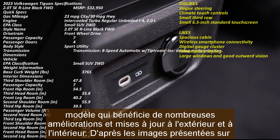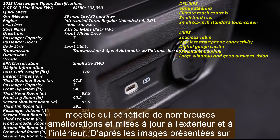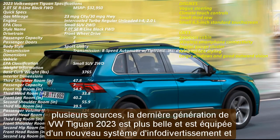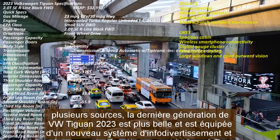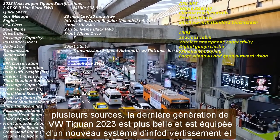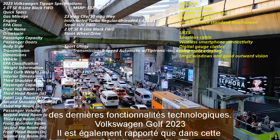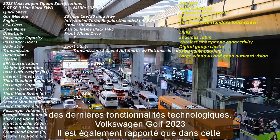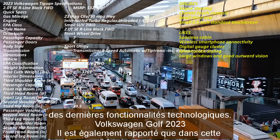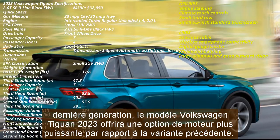The new VW Tiguan 2023 will compete with several competitors such as the 2023 Honda CR-V, 2023 Toyota RAV4, and new Mazda CX-5 2023. New Volkswagen Tiguan 2023 exterior. On the outside, the Volkswagen Tiguan 2023 is decorated with new LED headlights, an upgraded grille and bumper. Volkswagen also gave its compact SUV a handsome look for its latest generation with a new wheel design and gave the Tiguan 2023 a more modern look.